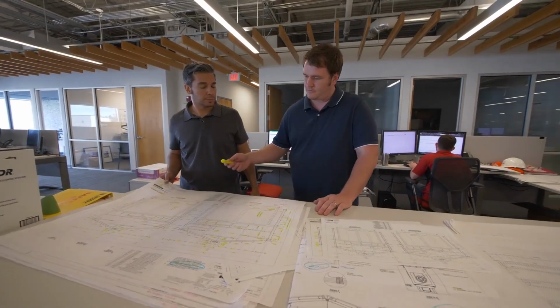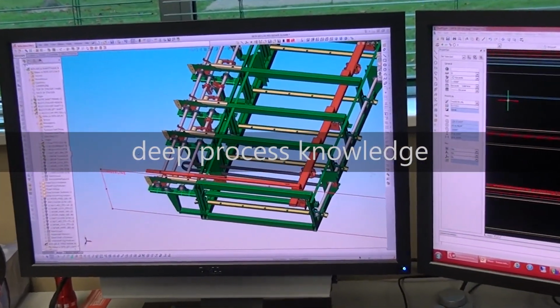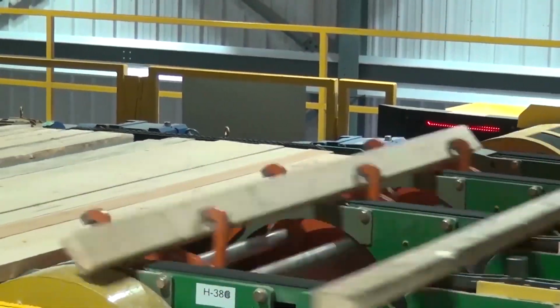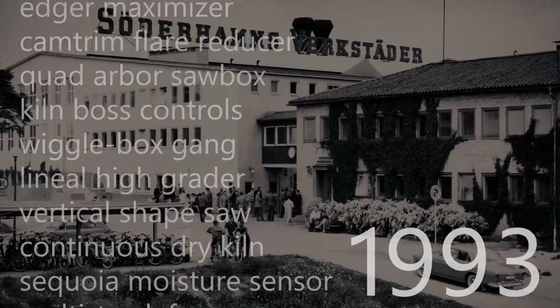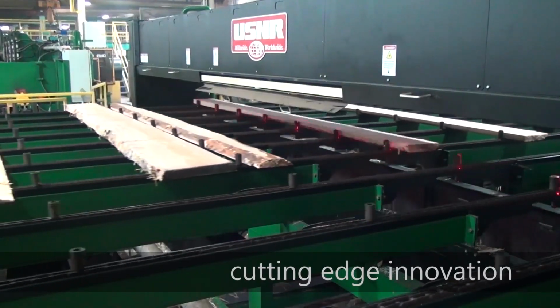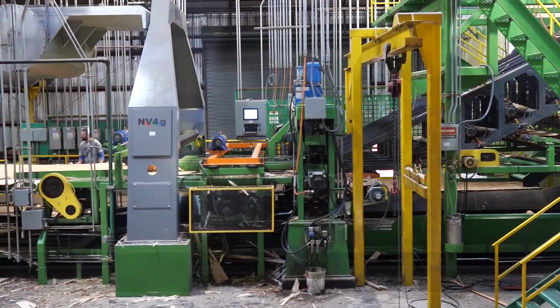With more than 300 mechanical, electrical, software, civil, and structural engineers, USNR's technical expertise is unmatched among our peers. We trace our roots as far back as 1852, and since that time, USNR has introduced many transformative innovations. With more than 300 active or in-process patents, USNR has by far the most extensive and diverse intellectual property portfolio in the industry.